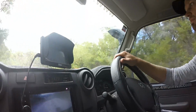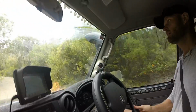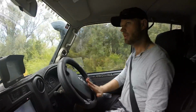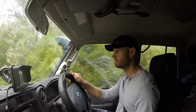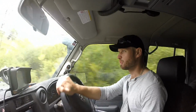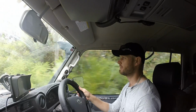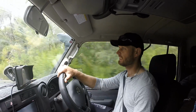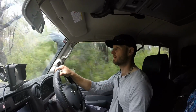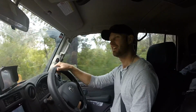The Cruiser's got a factory diff lock, does it? Yeah, front and rear factory diff lock, which is pretty good. Don't have to spend that extra money on lockers, and it's a bit more reliable than an air locker. You don't have to worry about the air hoses and the compressor, which I've had fail in a previous vehicle before. I was leading a trip as well and had a busted CV on the front, so I was relying on a rear locker in 2-wheel drive. In the end I was on 1-wheel drive. It wasn't good.